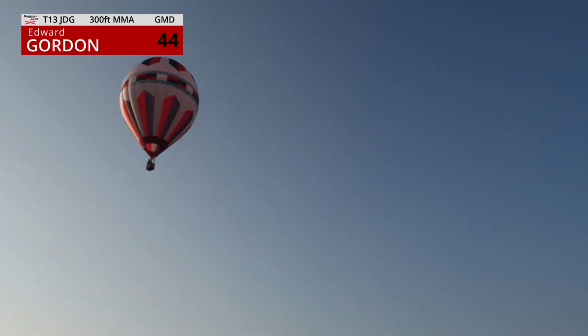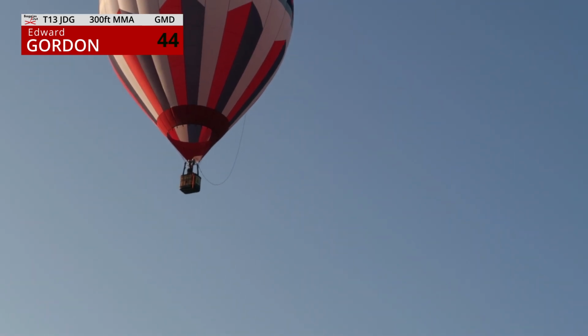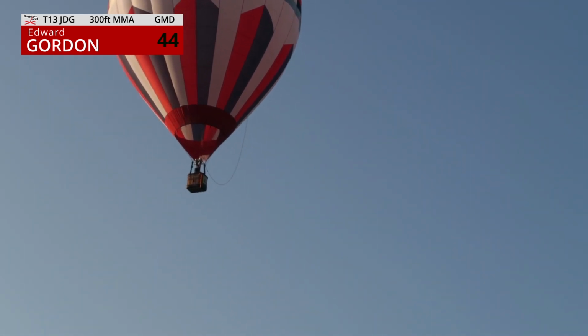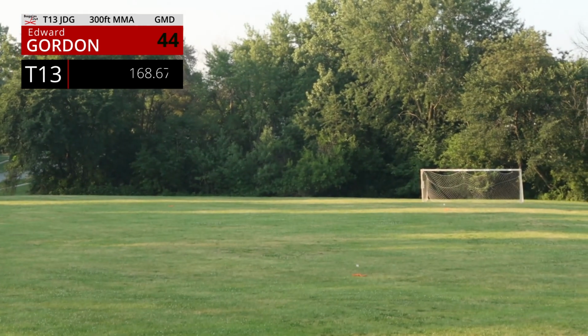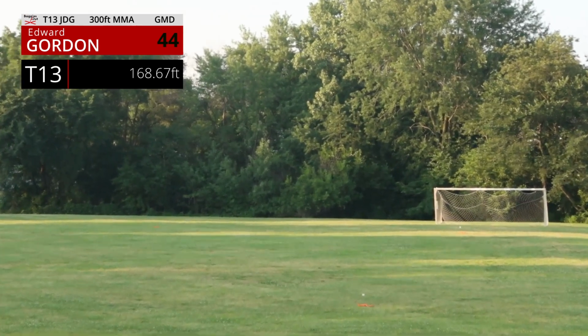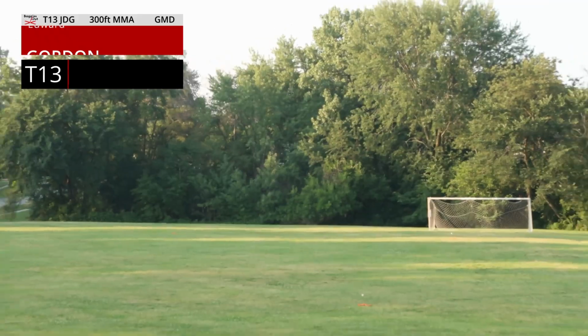Here we have Edward Gordon, banner 44, coming into the target. Baggie is out, hanging over the side of the basket. Not released yet. We'll see what they want to do. Just these short burns makes it look like they're just maintaining this altitude, neither climbing nor descending as the baggie is dropped. And on the edge of the field, 168.67 for Edward Gordon.